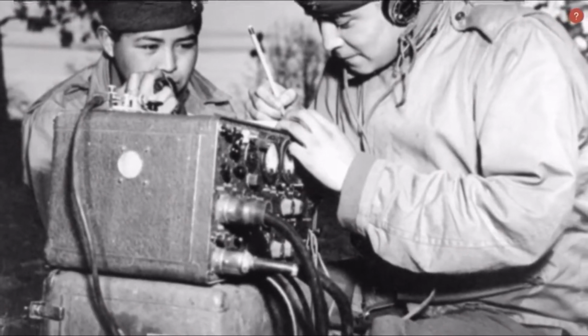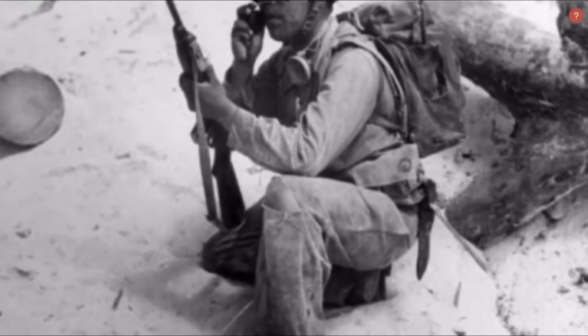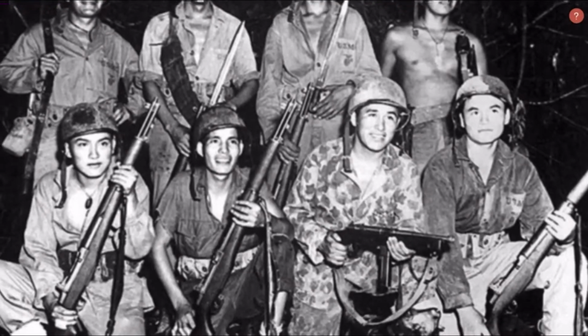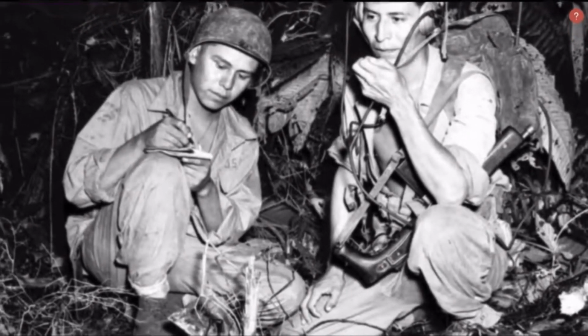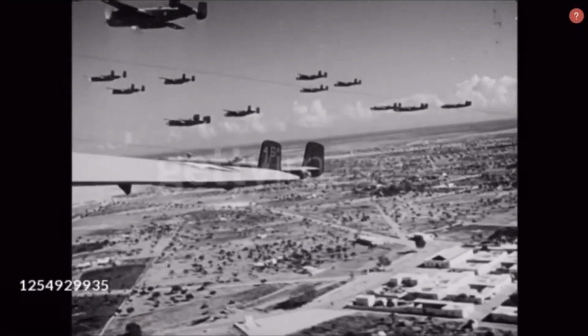However, their work wasn't recognized until the operation was declassified in 1962. There were about 375 to 420 code talkers whose actions helped save thousands of soldiers' lives. In 1918, the Choctaw tribe used their language as a code in World War I. They didn't make a solid code, they just used their own language.